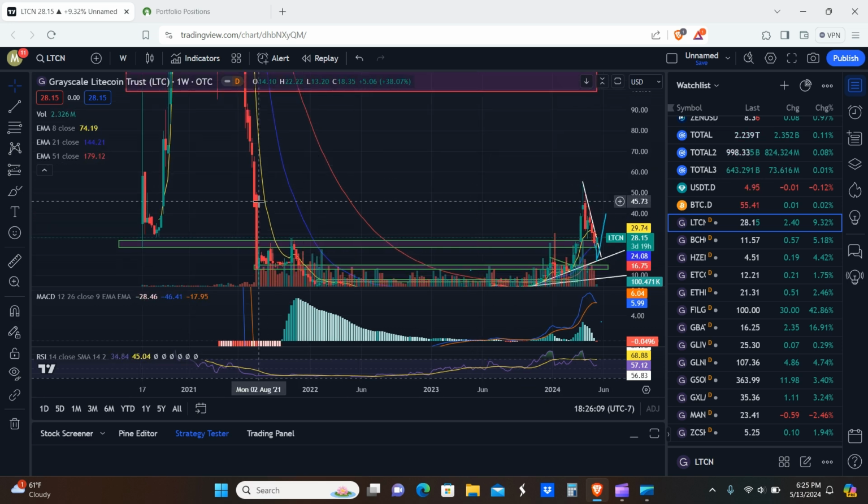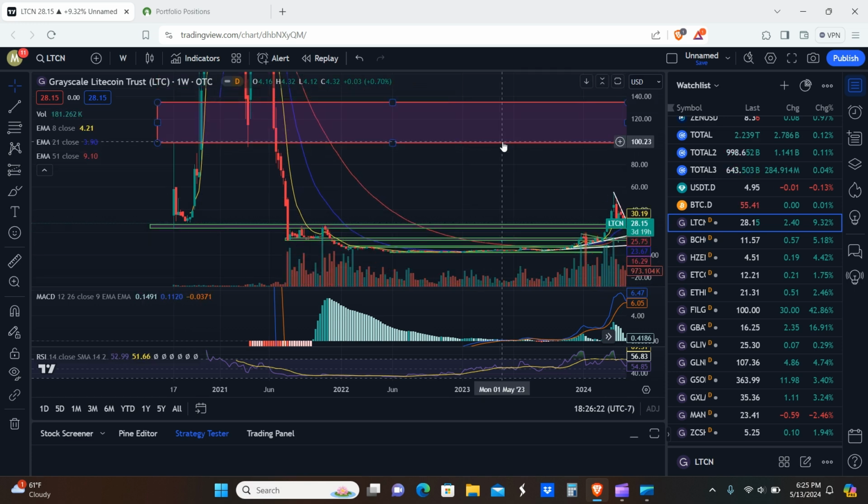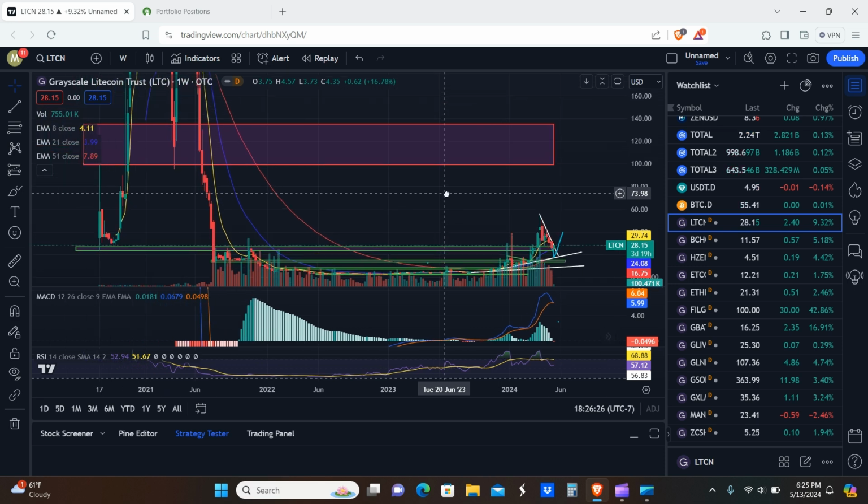So again, this is going to be the first kind of area that we need to get past, that control bar, that $50 zone. And then after that, you see these wicks right here. I kind of suspect that's probably going to be the next level, so roughly about $75 or so. And then above that, 100 to roughly about $135, all the way up in that major resistance zone.